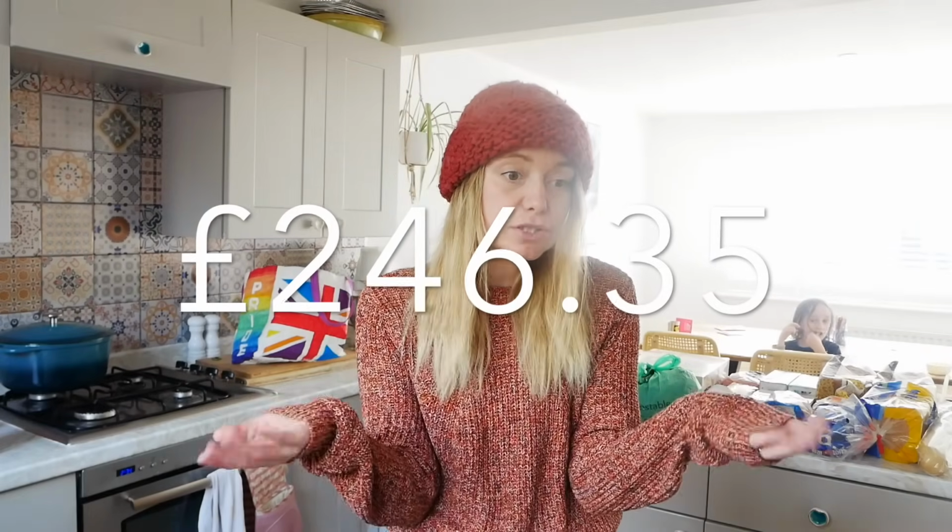I wasn't able to go last week, so I was super excited about going this week because we definitely notice the difference when we don't go. We have another 17 days until payday. The larder costs me £4.50 a week, so this is our current running total.